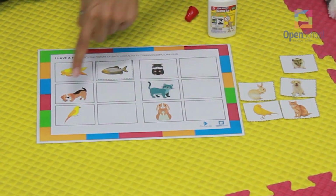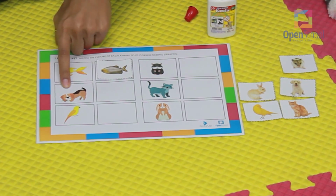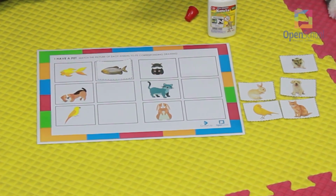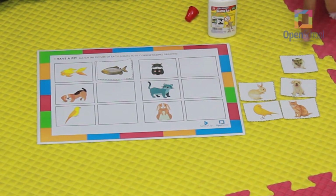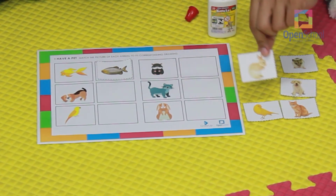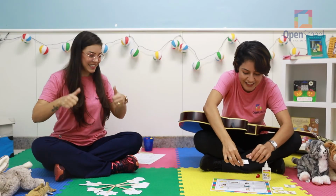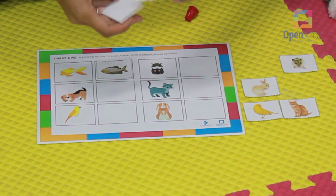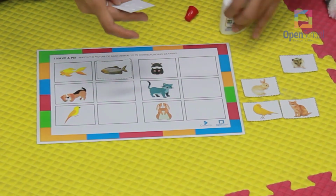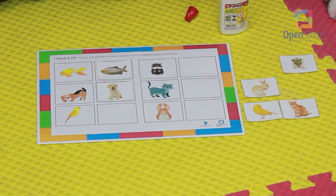Wow, what about this one? What is this? It goes like woof woof. What is it? It's a dog. Can you see the dog here? Is this a dog? Yes or no? No. What about this one? Yes, it's a cute and beautiful dog. So we are going to glue here. Ta-da!